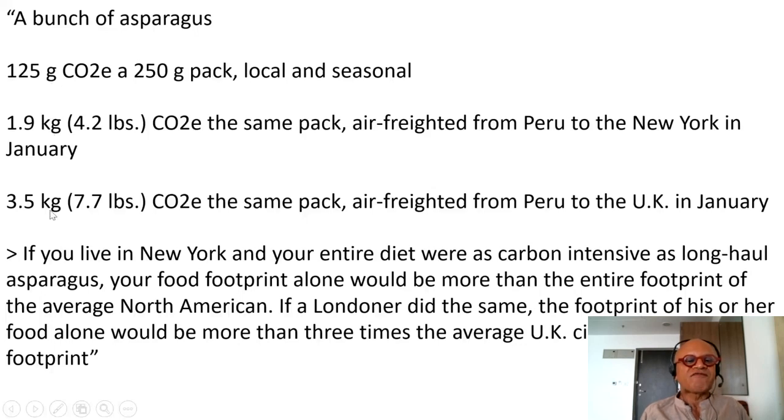It can jump to 3.5 kilograms CO2 equivalent if it is air freighted from Peru to the UK in January. So obviously food being transported around in airplanes is just not a good idea anyways. If you live in New York and your entire diet were as carbon intensive as long haul asparagus, your footprint alone would be more than the entire footprint of the average North American, which is around 16 tons per person per year. If a Londoner did the same, the footprint of his or her food alone would be more than 3 times the average UK citizen's total footprint.